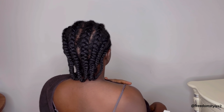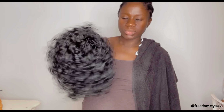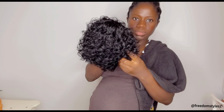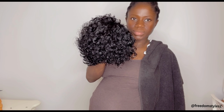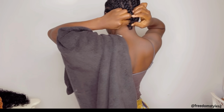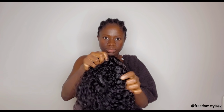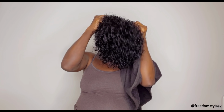Yes, this is what I was talking about. I will be putting on this wig. Not when I am to deliver or when I'm in labor, no. But if I am coming back home, or for some weeks before, this is the wig I'm putting on. Even during my pregnancy, if I have a hospital appointment, this is the wig I'm putting on.